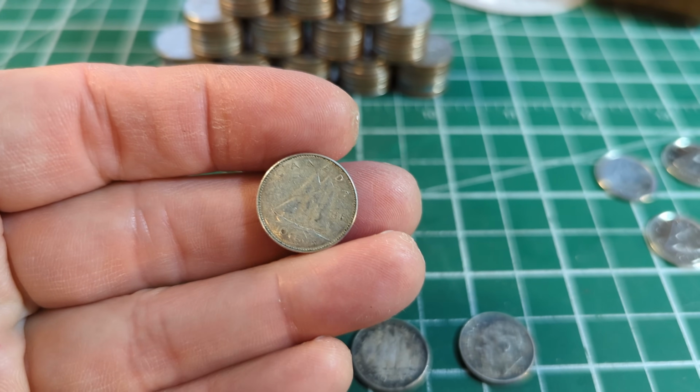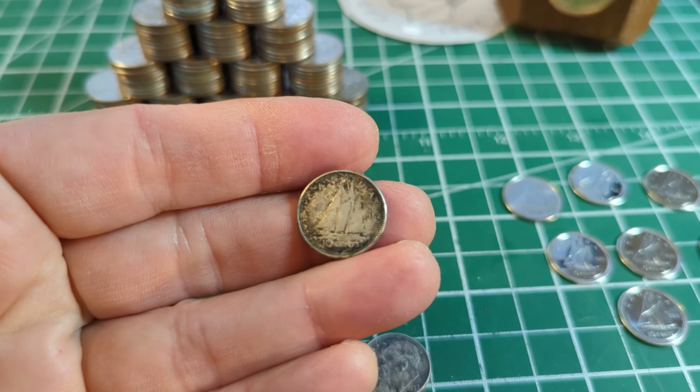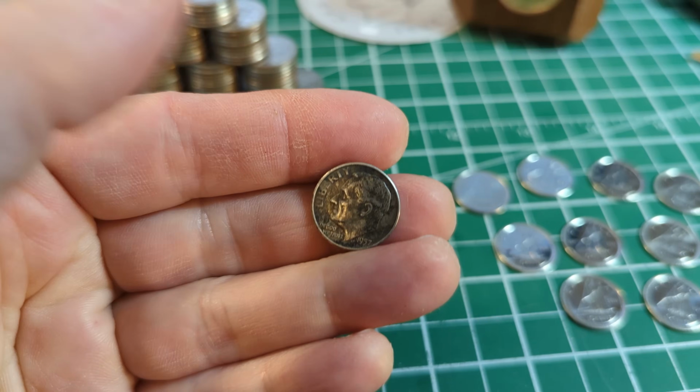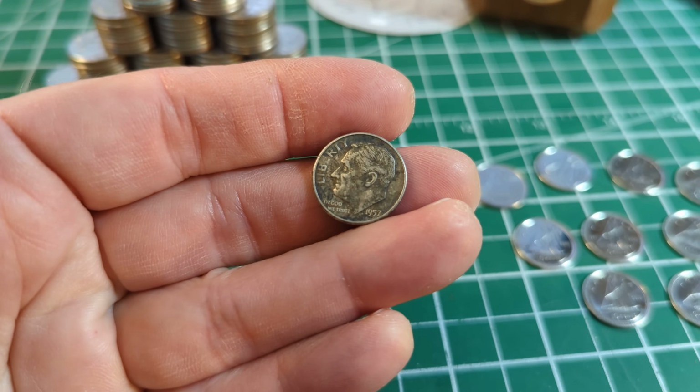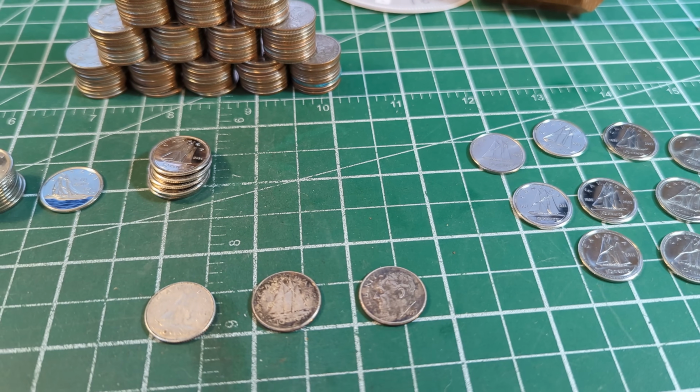We got a 1968 50%er. We got a 1962 80%er. And we got this 1957 Philly 90%er. So we got all sorts of great silver.